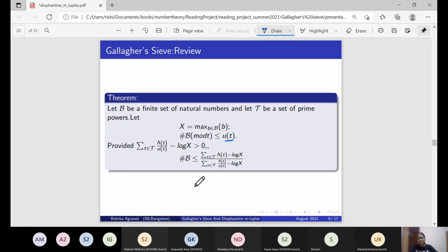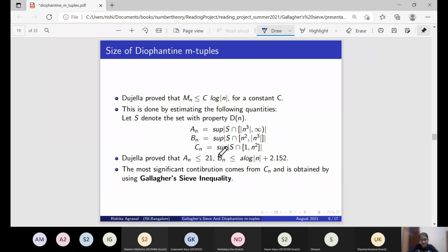Okay, so we'll try to use this theorem to estimate Cn. I'll again like to show Cn. Cn is the supremum of the size of the set S intersection 1 to n squared.